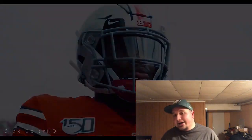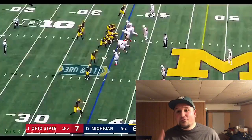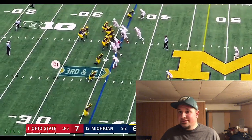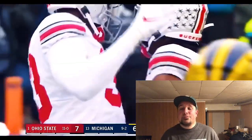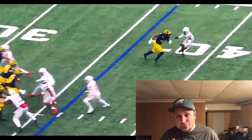Now, the cons, okay? So he's not an elite cornerback. He's a first-round talent, but he's not elite, okay? Just because you're a first-round talent doesn't mean that you're elite, okay? You're a late first round, you're a top 5 pick. This guy is a top 20 pick. Could be a top 25 pick. I'd probably say a top 25 to 28 pick in my perspective of it.